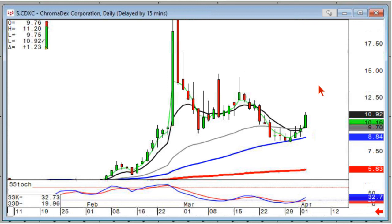Now the news is a lot of times that they went through phase one, got good passing results. Now they're going into phase two. So that means they'll pop for a little bit, and then everybody doesn't want to wait another 3 months, 6 months, or a year to see what the results of phase two is.